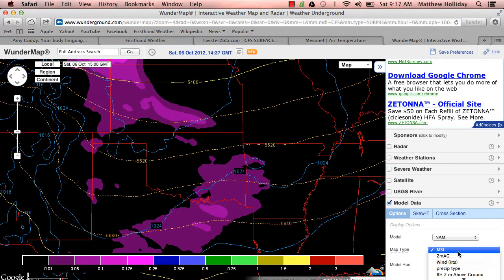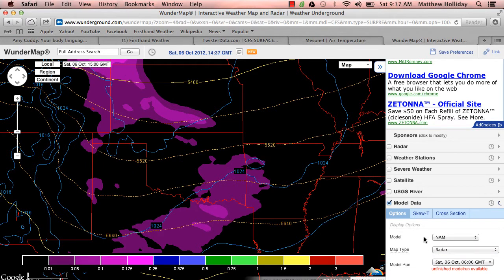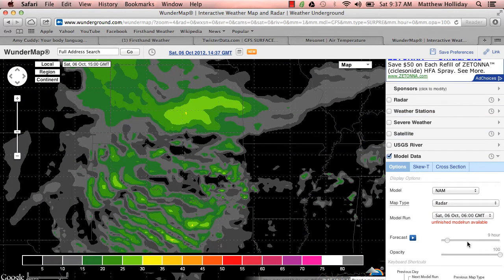But we're going to show you right here. This is a really cool feature that Wunderground has, and they actually have a simulated radar. This is what the radar may look like when this event transpires. Oh, that's neat. It looks like gravity waves right there.